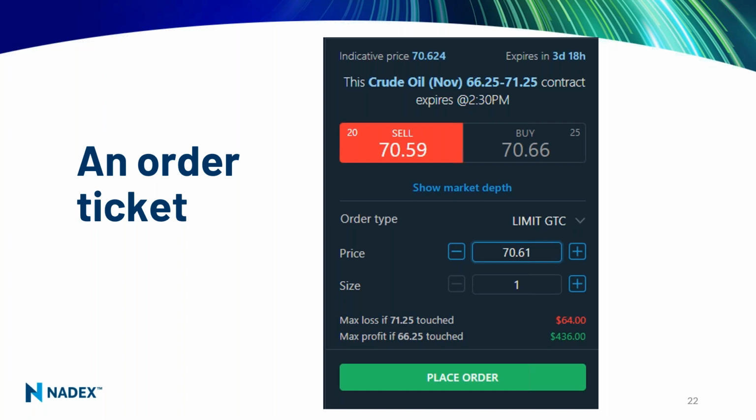This happens to be an order ticket for crude oil. And at the time, crude oil was all the way down at $70 a barrel. Now I know it's above 80. It's up at $82 a barrel. And what you've got on an order ticket is you've got the indicative price. That's the price of the underlying. That was the price of oil at the time I took this example. And I obviously took this example on a Tuesday because there was almost 4 days left until expiration.